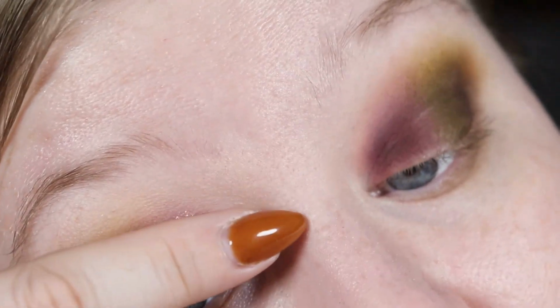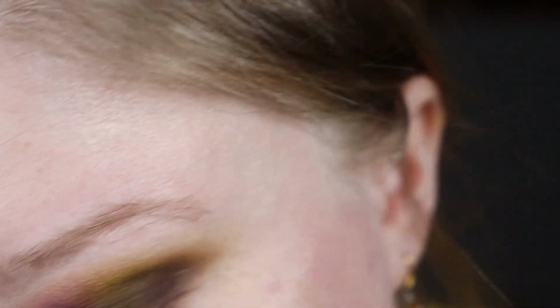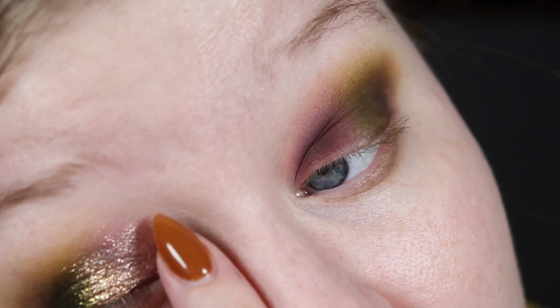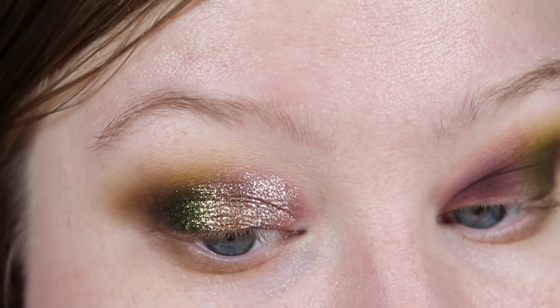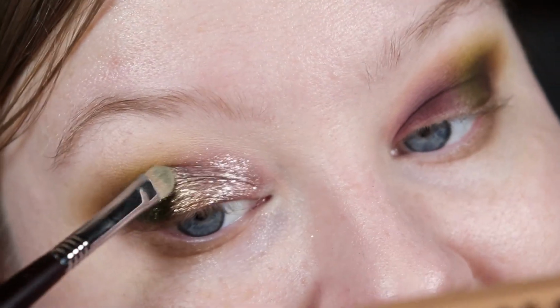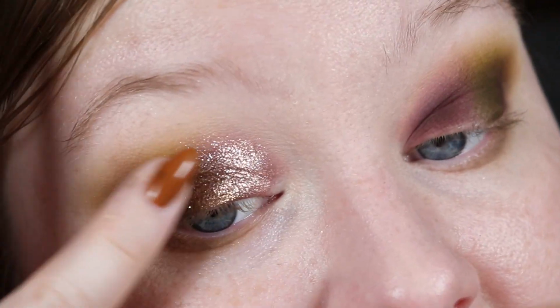I'm using a way too big finger for the inner corner here. Maybe I'll try to use a brush. I'm just taking a brush to see if I can even that out, or maybe use a different finger. It's definitely giving a gradient though, which I really wanted. But I did apply it a bit too high up right there. But other than that, I think it's looking really nice.